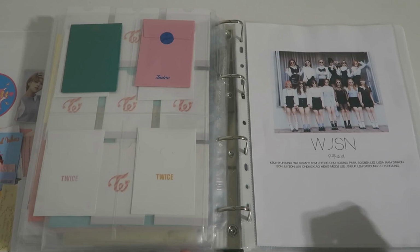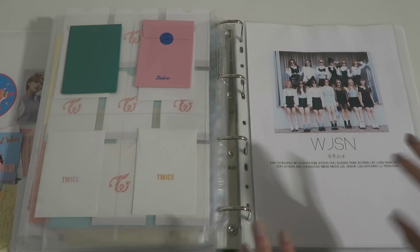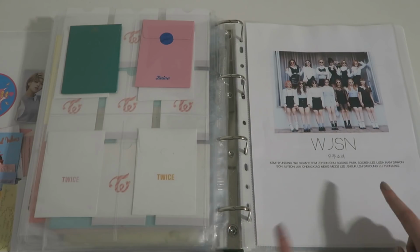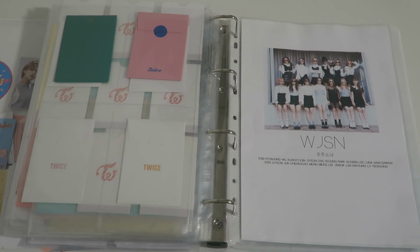Okay, so that's Twice. Finally, it's quite a lot, and it's not even all the releases yet because I've not put What Is Love in there, so I might need to give Twice its own binder. Tell me how you guys organize your binders, because I think I need a bit of help. I can't keep adding binders to my collection just because I don't have enough space on my shelf.